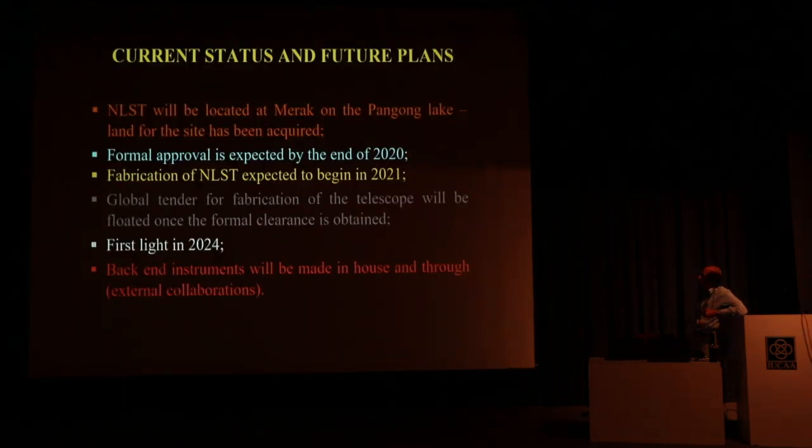So now the current status of this project is, as I stated earlier, it's going to be at Merak on the Pangong Lake, and the land for this telescope has already been acquired. We expect the formal approval to take place sometime this year, hopefully before the end of the year. And once that formal approval comes, we want to begin the fabrication of NLST early next year in 2021.